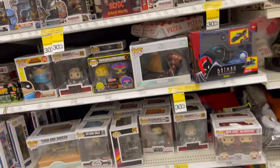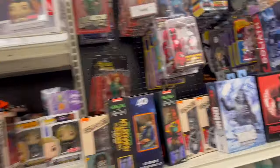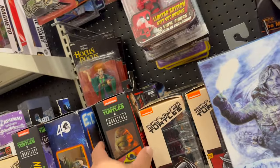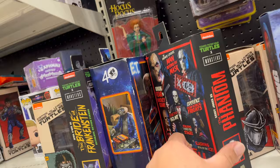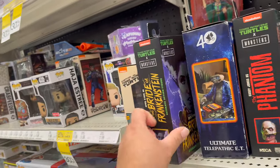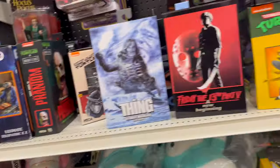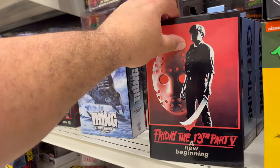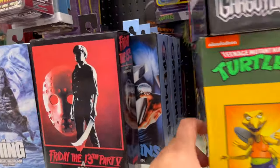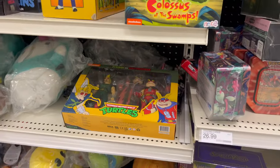Yeah, nothing too interesting as far as pops. Here we go. Another Casey. The only one I'm missing is Splinter from this wave set. That's it. Still got April, the Bride of Frankenstein. Let's see what this is. A New Beginning, Friday the 13th. Still got Wingman and Screw Loose. I sold him a long time ago.